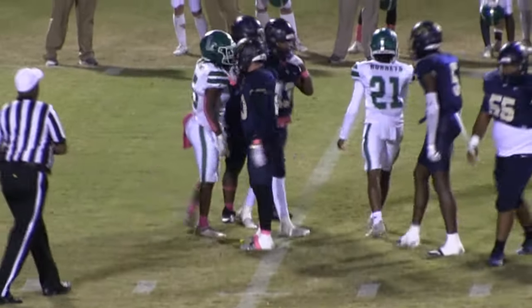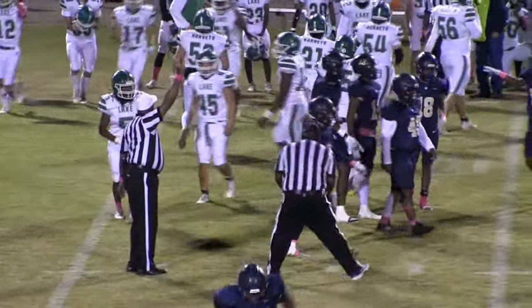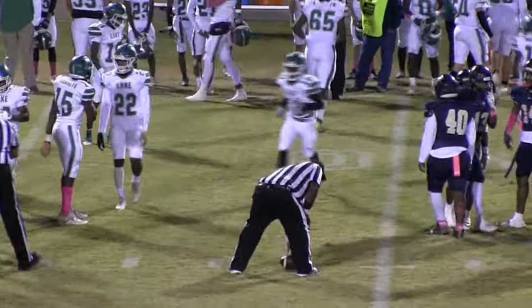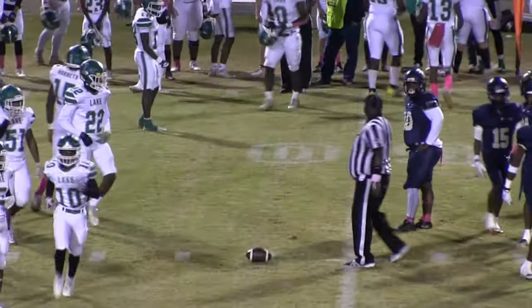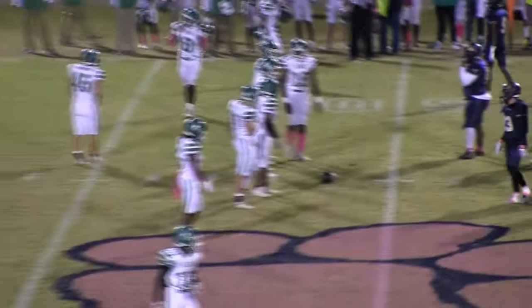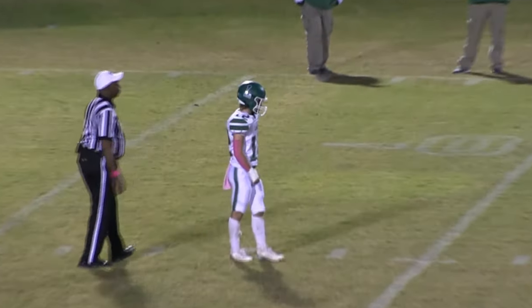Running back in the backfield. I believe that was number 13, Demarion Anderson. A tackle for a loss. Brings up a punting situation for the Hornets. Back deep to field the punt for the Panthers is number 1, Jay Bowie.